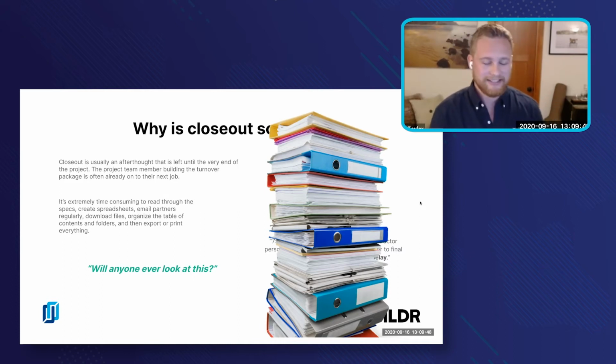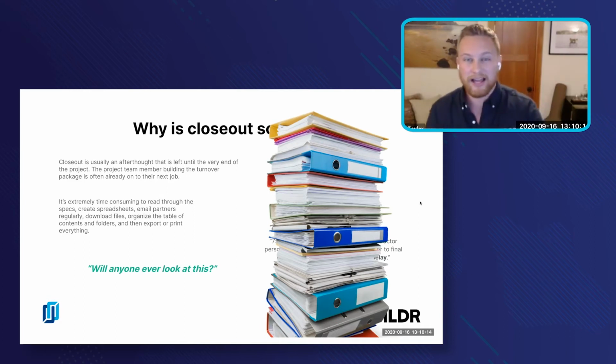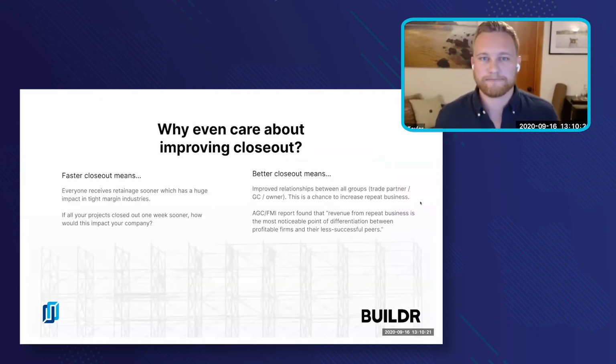And I always try to encourage project team members not to let this question creep into your head, but sometimes it does, which is, will anyone ever actually look at this? That's my first tip and trick: don't think about that. It's terrible because you think, I'm handing them a binder that goes in a closet that nobody looks at. It's because that way of finding the information in a binder is so outdated, it's often not used. And that thought can be discouraging. So that's why closeout is so painful right now. And that's what we're going to be discussing.